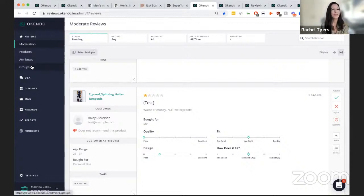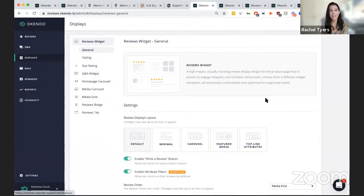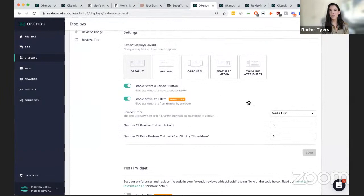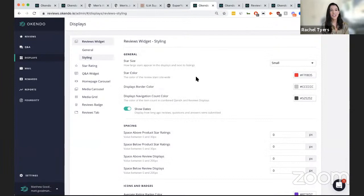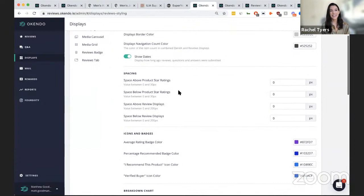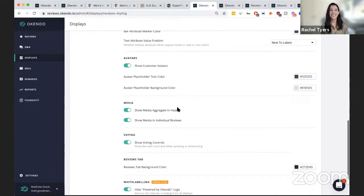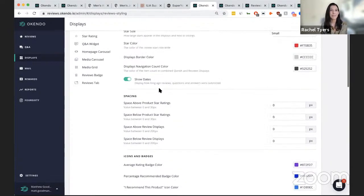make sure that my team gets an automatic ticket created and they know to come in and mitigate that negative experience. So to show you how simple it is to change up the displays, you would be going to this displays tab, and you have 5 out-of-the-box templates here that you can choose from, and they already look quite customized. But then beyond that, you can simply go into styling and change up anything from star size, color, border, navigation, spacing, percentage, and recommend this product icon colors. So there's a lot that you can do here, and it's as simple as toggling something on or off, or putting in a custom color code.